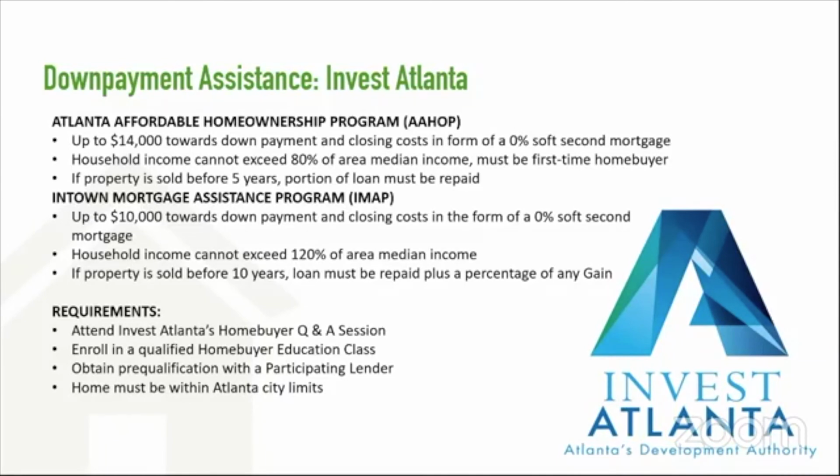The first Invest Atlanta program is called AHOP, the Atlanta Affordable Homeownership Program. Through this program, you can get up to $14,000, again, towards down payment assistance and closing costs in the form of a 0% soft second mortgage. Your income can't exceed 80% of AMI, and you must be a first-time home buyer. And if you sell your property before 5 years, you have to repay a portion of the loan. So this is an important consideration.